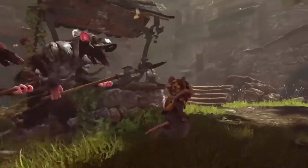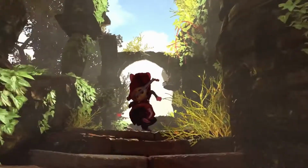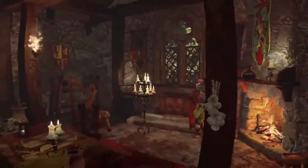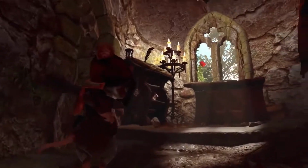But you have to avoid the rat guards. The guards are all rats, all the enemies are rats. You don't have any form of attack. You can throw things, I think, to get attention or stuff, but you don't really have any form of attack, so this is strictly a stealth game. But I hear it is a good game for what it is. The graphics and the art style look awesome, so I can't wait to try this out.